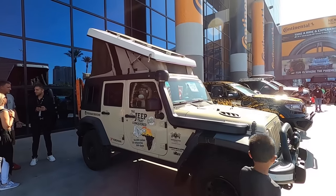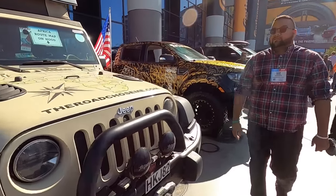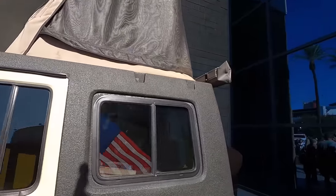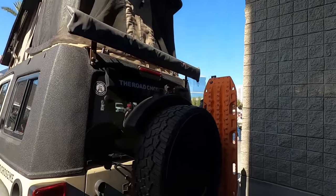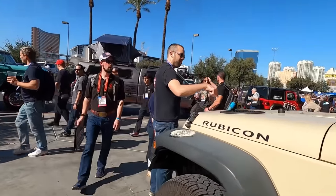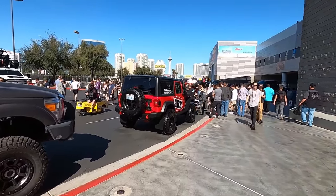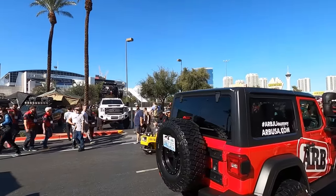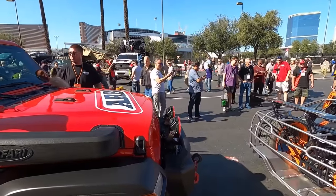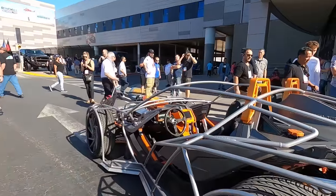Here's another one outside. Maybe somebody came over here and just hung out on this. Look, this person has literally used this to get themselves out of situations. Another one over here, another Jeep over here, the ARB. Look at that truck over there. That's crazy. Some other Jeeps over there. Oh my god. Look at this, guys.